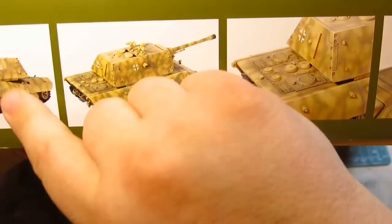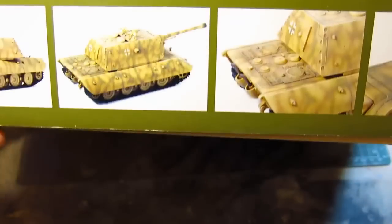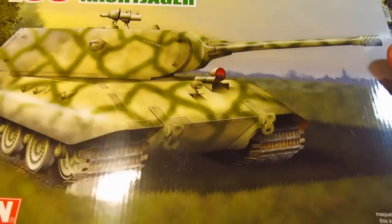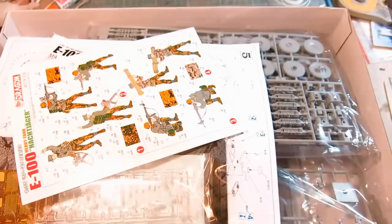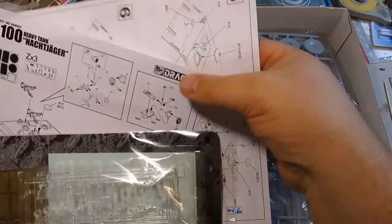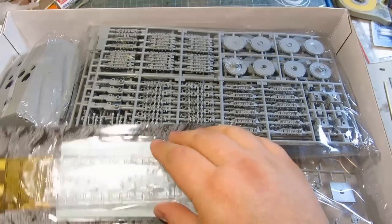Now let's get to the rest of this review. There's some really nice photographs of the completed model in a tricolor late war scheme with the IR sighting equipment there that you can see. So let's get inside this box, and it's a typical, really heavy Dragon cardboard top. And I'm going to set the instruction sheets to the side at first.